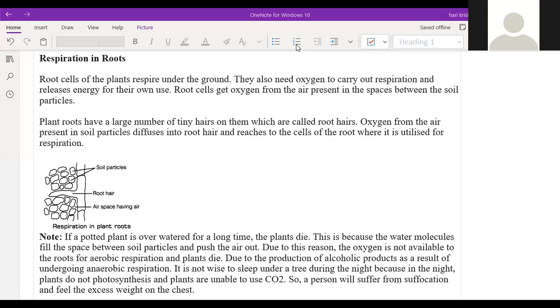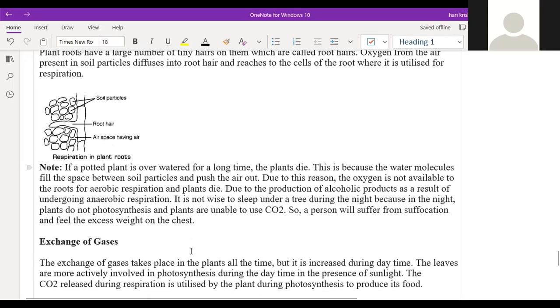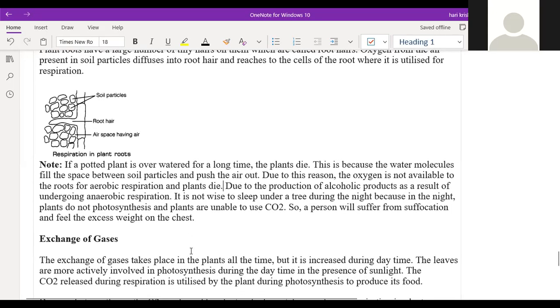Okay, so the next paragraph is there, right? It explains about the plant present in pots. Suppose you take one plant in a pot and you pour water continuously, what will happen? It will die. What is the main reason? Due to the deficiency of oxygen. Sir, because plants have stomata even present in their roots.